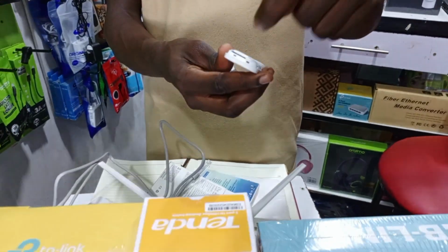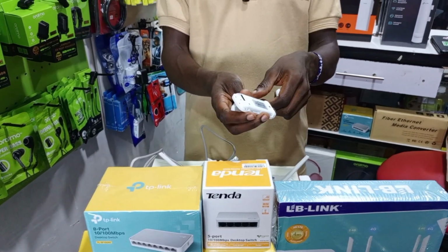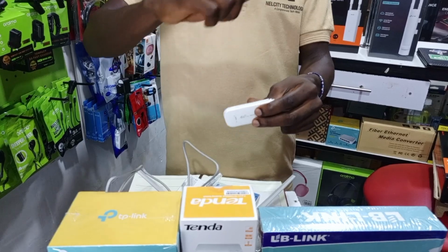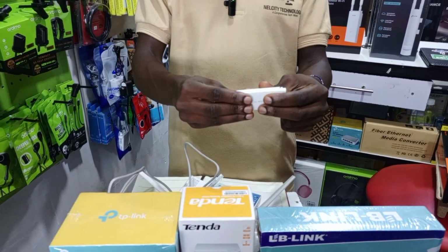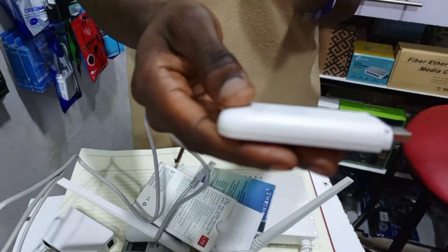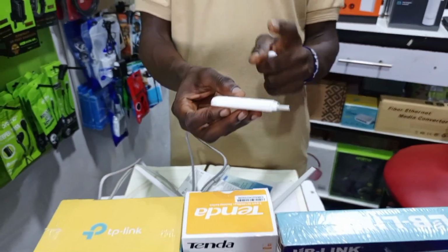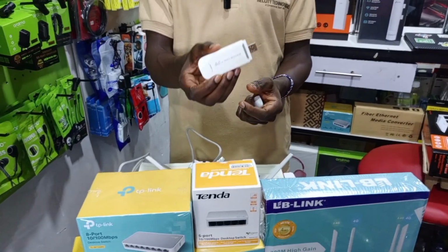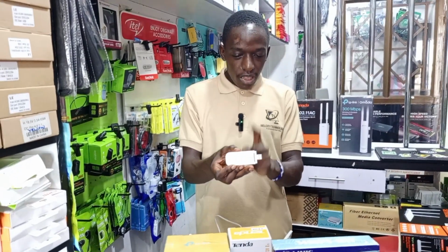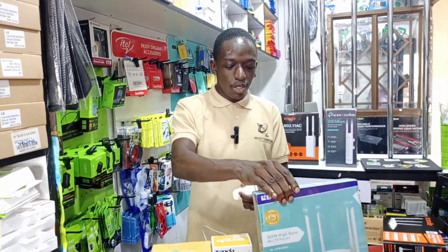So after you've inserted the SIM card and it has data, you will now be online for you to access the internet, which is a connection, a global network where you have connected from the servers of the ISP provider to this device, then you link it to your laptop. So this is a modem. So with the rise of technology, this is not commonly used, the router is what is commonly used.